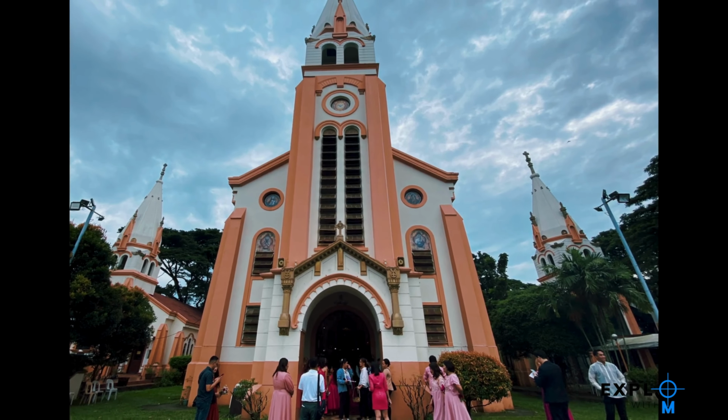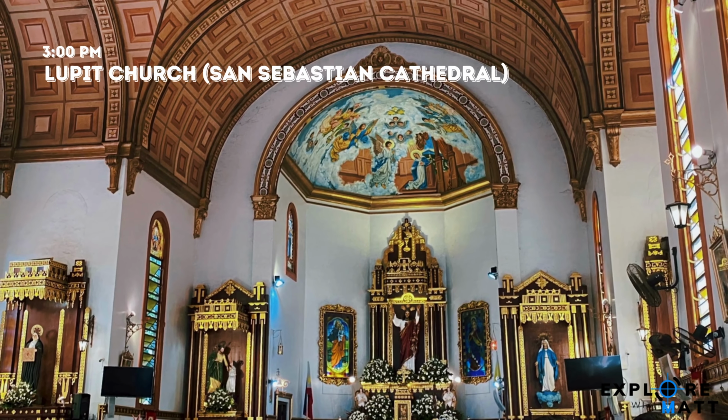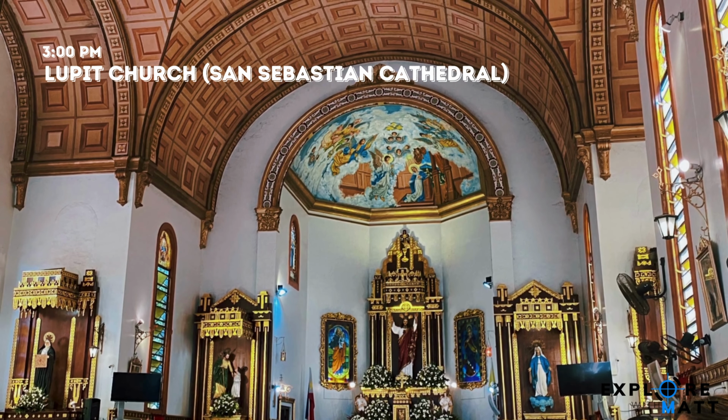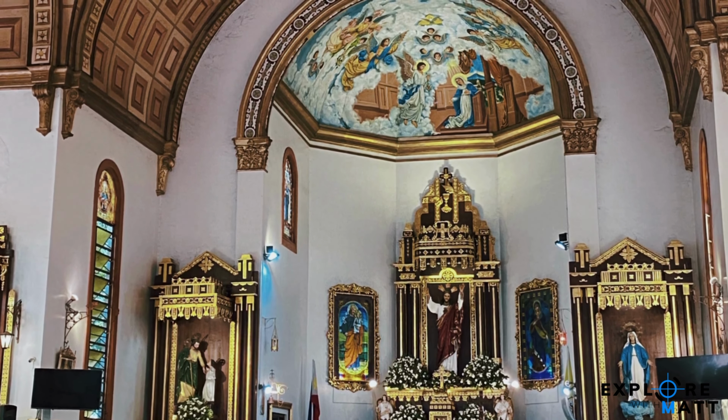Next, visit Lupit Church or the San Sebastian Cathedral. Take some time to admire the stunning architecture of this historic church and offer a prayer if you wish.